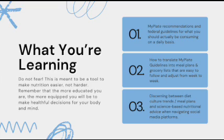What you're learning is MyPlate recommendations and federal guidelines for what you should be actually consuming on a daily basis. You're also going to learn how to translate MyPlate guidelines into meal plans and grocery lists that are easy to follow and adjust from week to week. And you'll be discerning between diet culture trends and meal plans versus science-based nutritional advice when navigating social media platforms.